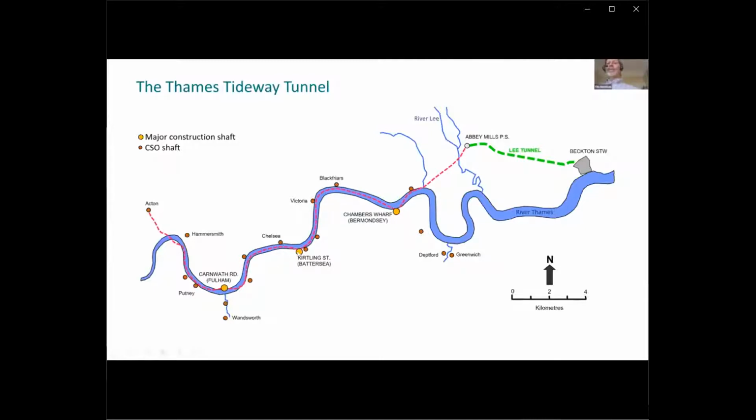The bigger circle symbols here, 3 of them, these are the main construction shafts. They're huge structures. They're over 30 meters in diameter. And these have been constructed to facilitate the installation of the TBMs, or the tunnel boring machines that will mine the main tunnel itself. 25 kilometers in length is too big to conduct as a single contract, so we split it up into 3.